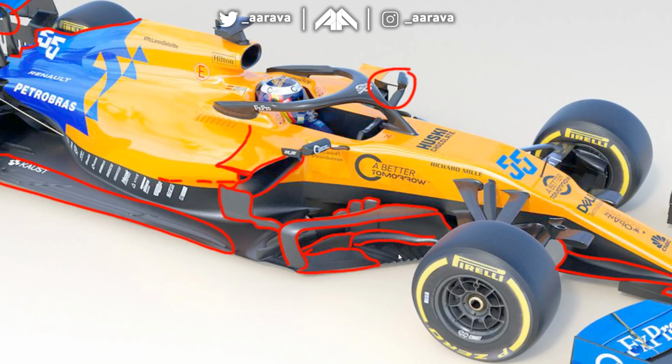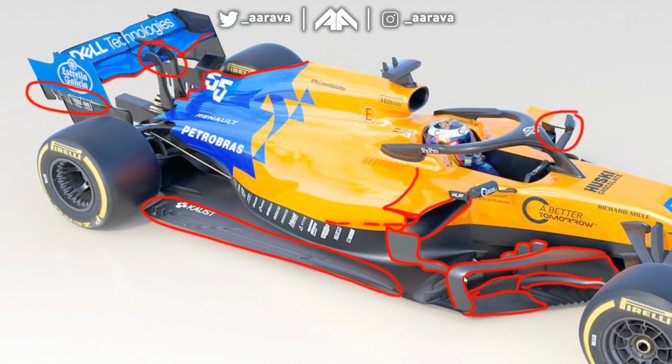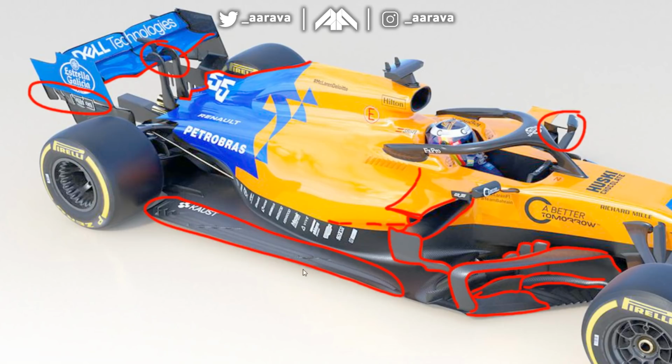So a very nice middle part of the car going on from McLaren. I really, really like the look of it. I mean, not even aerodynamically, just aesthetically as well, it looks very cool from McLaren there. But we move on then to the rear end. They've opted to show us the detailing on the floor.